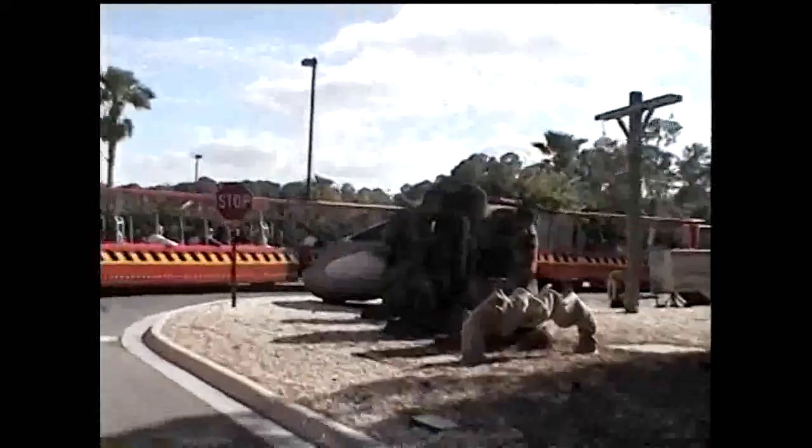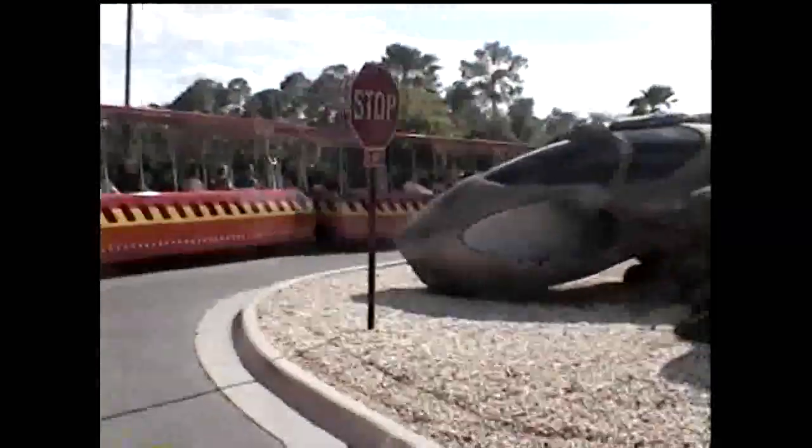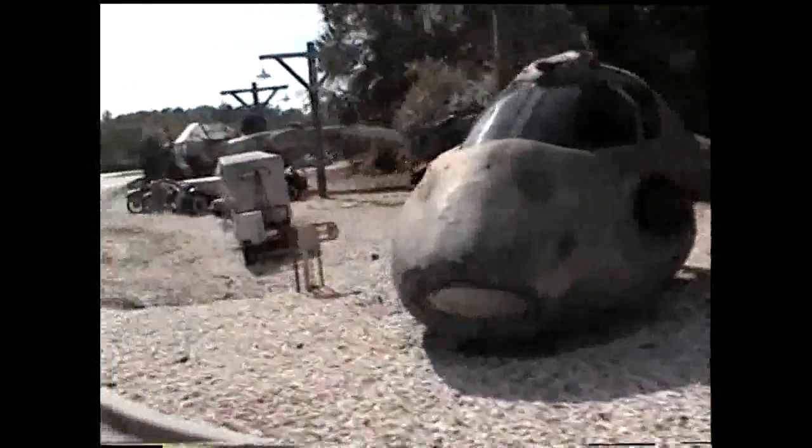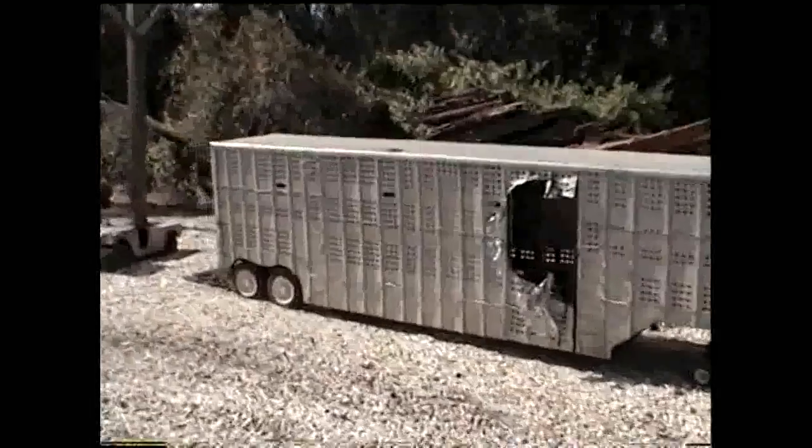The airplanes are from our Indiana Jones Stunt Spectacular here at the studios, with the vehicles surrounding it on either side from Indiana Jones and the Last Crusade. As we pass by the tank, take a look at the tread. It's made out of foam rubber instead of metal. That saved a lot of wear and tear on Harrison Ford, who prefers to do his own stunts.